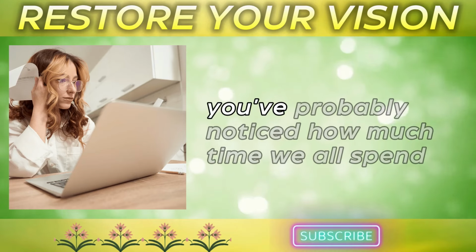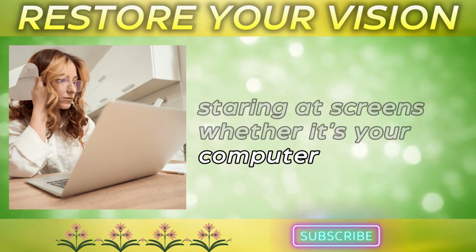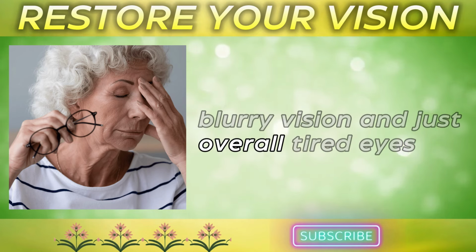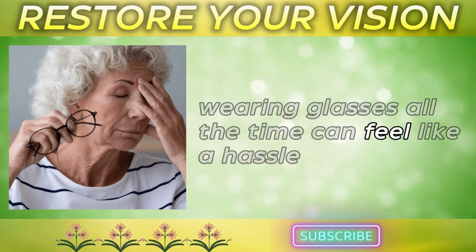If you're like me, you've probably noticed how much time we all spend staring at screens, whether it's your computer, your phone, or even the TV. It's no wonder so many of us are dealing with eye strain, blurry vision, and just overall tired eyes. And let's be honest, wearing glasses all the time can feel like a hassle.